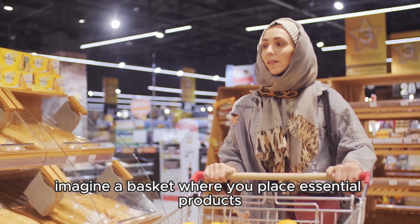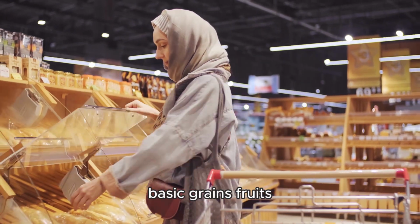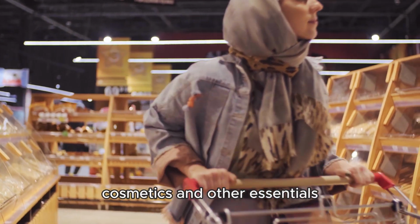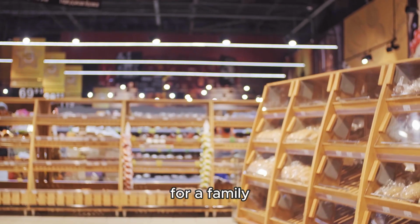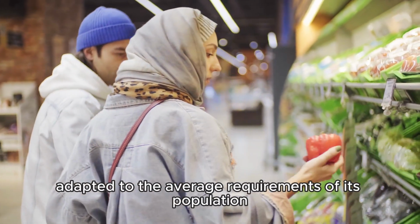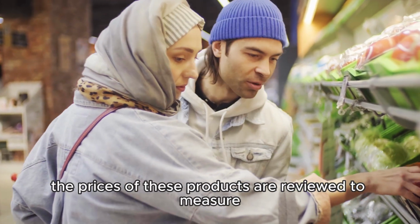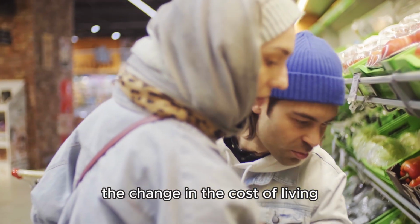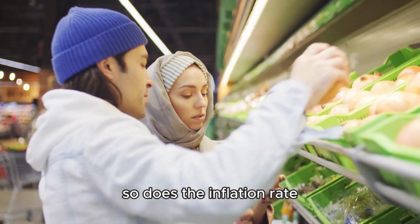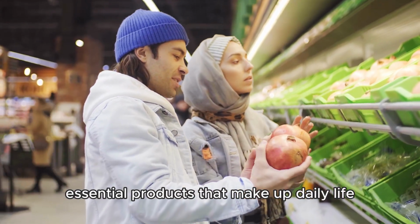Imagine a basket where you place essential products such as meat, fish, milk, basic grains, fruits, vegetables, beverages, hygiene products, cleaning products, cosmetics, and other essentials for a family. Each country constructs its own basic basket, adapted to the average requirements of its population. Then, at regular intervals, the prices of these products are reviewed to measure the change in the cost of living. As the prices of the basic basket increase, so does the inflation rate, since it reflects the average increase in the prices of the essential products that make up daily life.